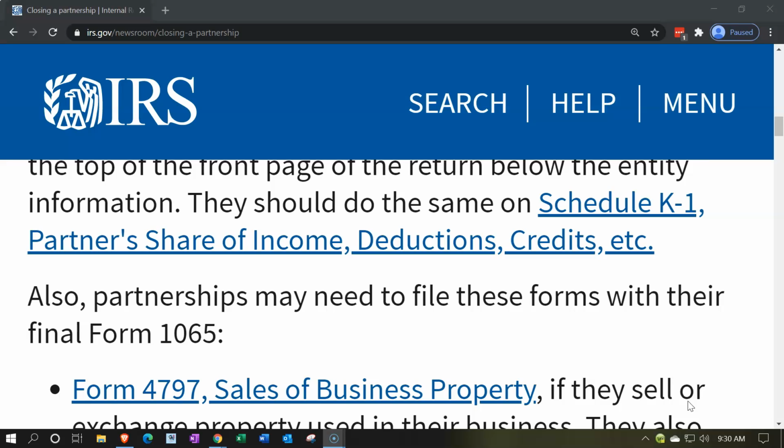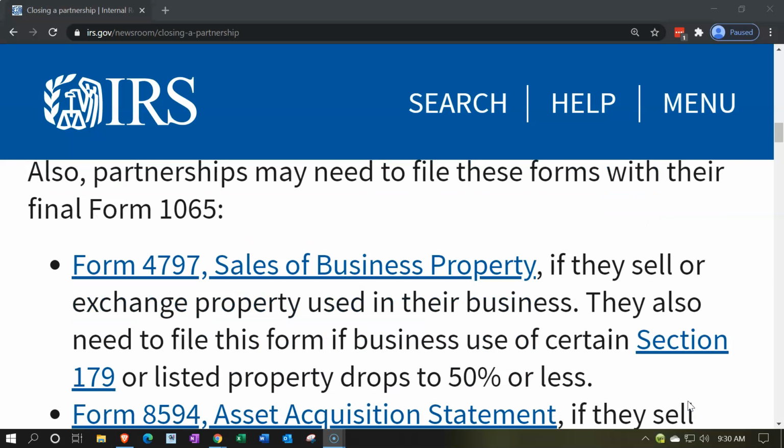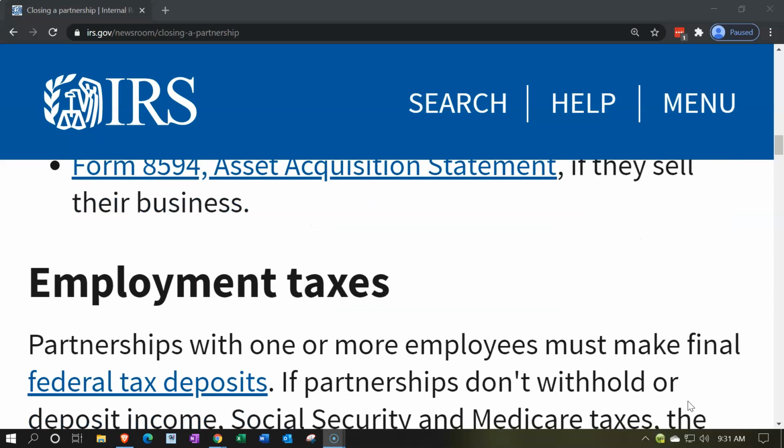Also, partnerships may need to file these forms with their final Form 1065. Form 4797, sale of business property. If they sell or exchange property used in their business, they also need to file the form if the business use of certain Section 179 or listed property drops to 50% or less. Form 8594, asset acquisition statement, if they sell their business.